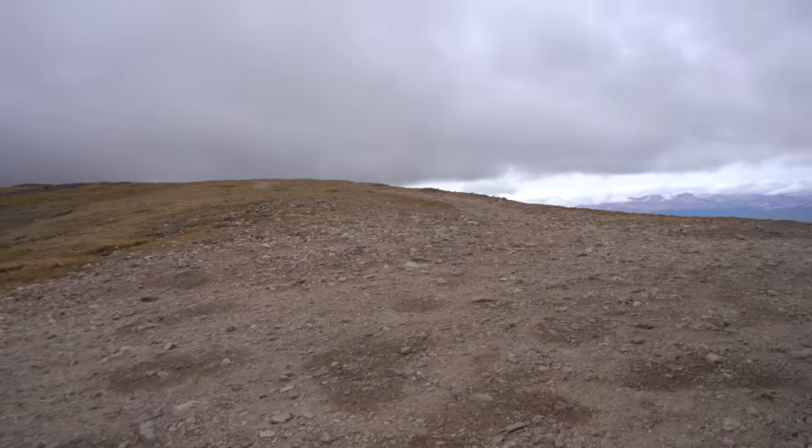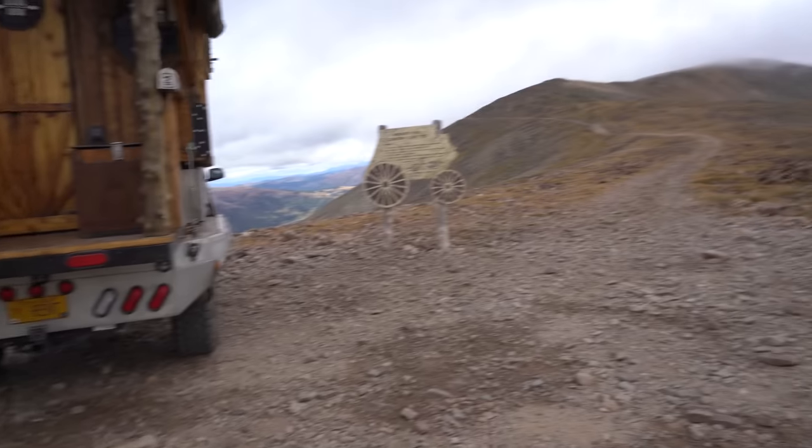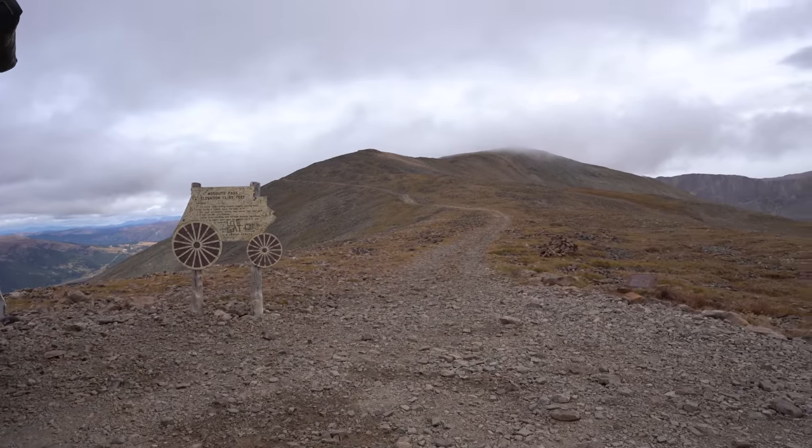I don't really know which way we go. I think we go left. Honestly, don't know. Maybe Mosquito Pass is this way. I'm gonna chill here for a second, enjoy the view. It's beautiful, but the weather's moving in, so I probably need to start getting down.